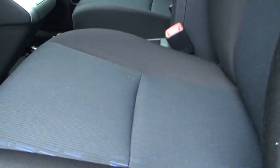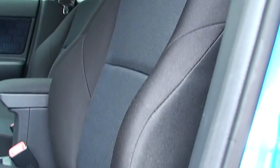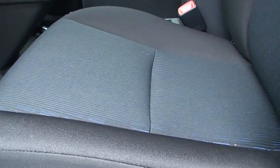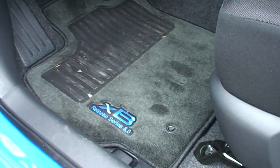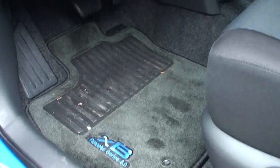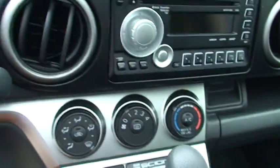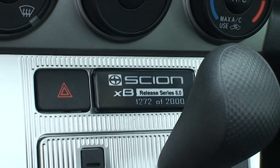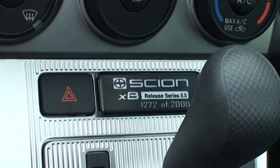You also get a little bit different interior. As you can see, it's got kind of a blue tint, or blue lines in the black cloth. You also get floor mats, which whoop-de-woo, right? And you get a little badge here that says limited edition. So I got 1272 of 2000.